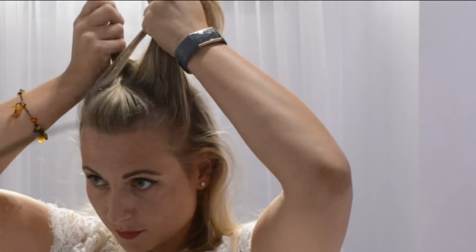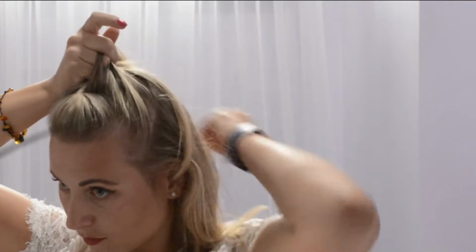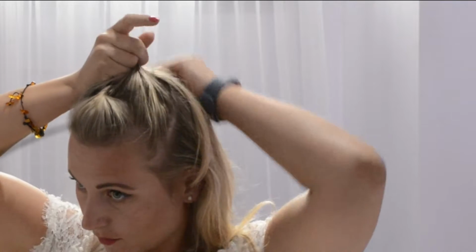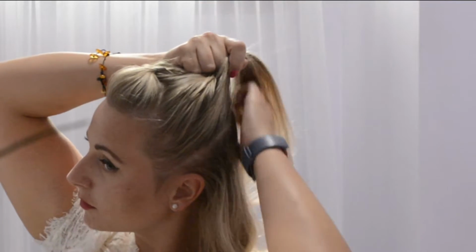So here I'm going to show you a very classical hairstyle, which is the French braid. It's always beautiful, and it works under the helmet, so I had to show it to you.